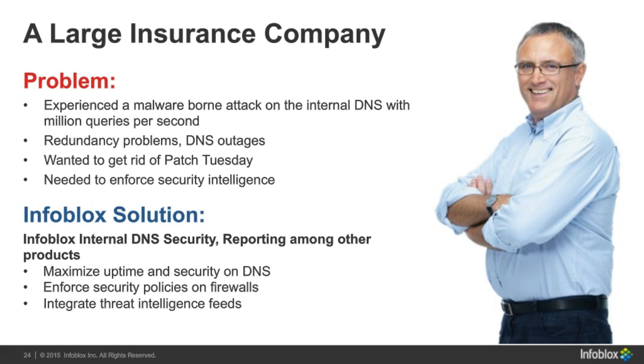Another example, a large insurance company. They had a malware-borne attack on internal DNS. I mentioned this at the beginning of the presentation. They had redundancy problems, etc. And they wanted to get rid of Patch Tuesday. They didn't want to keep doing this patching every week for security and all of that. So they wanted a more automated, more integrated, and more complete solution for internal DNS. They bought the DNS security product, and they were able to maximize uptime.